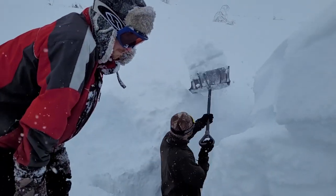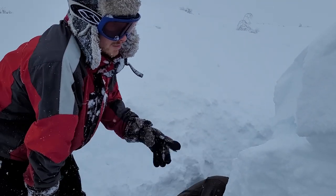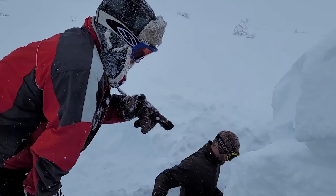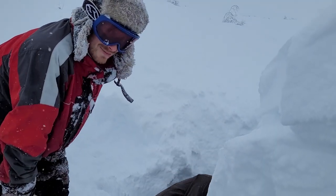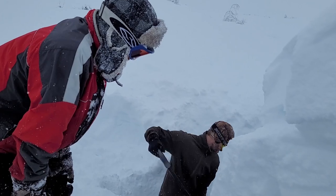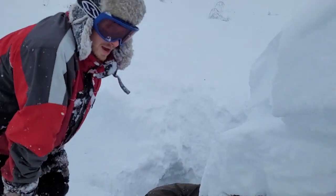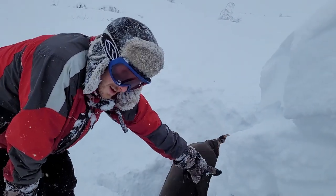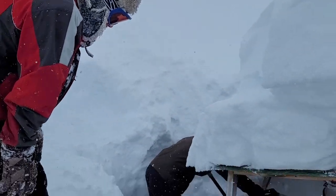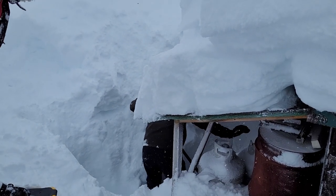So I spent about 10 minutes packing the trail from the house to the back of the shed. And Joe's relieving me by taking the second shift. Bonnie started digging this out, and now it's Joe's turn. So hopefully we get way down in there and get one of them propane cylinders. Hopefully we'll find a full one soon.